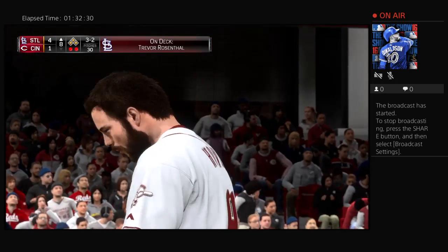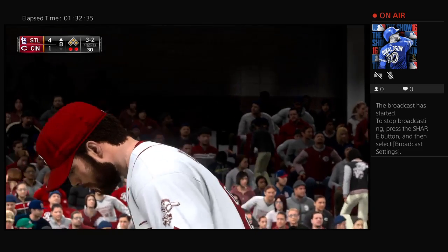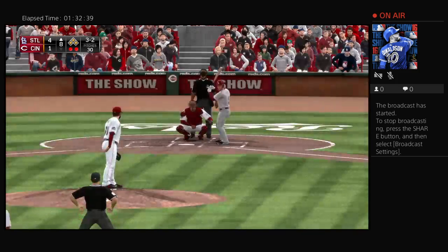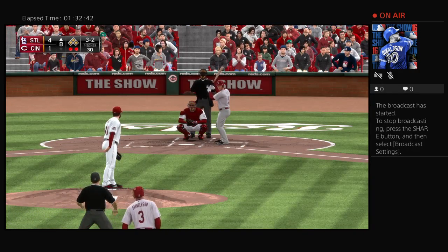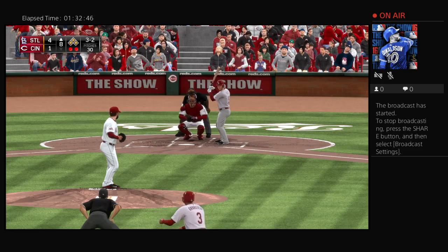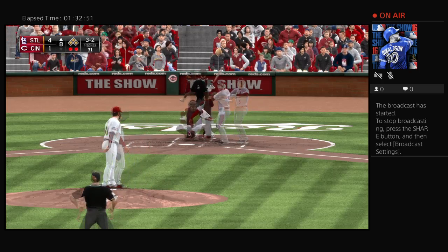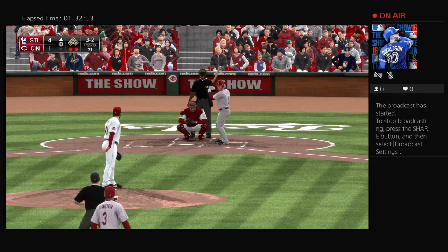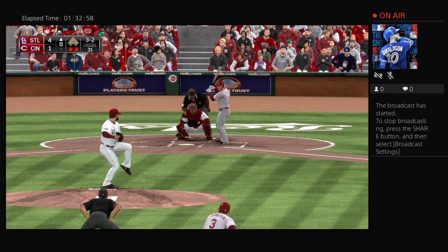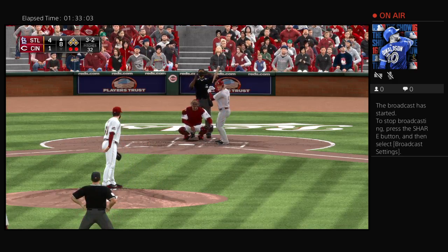It's full count, 3-2. Boy, nothing's really come easy for him so far on the mound. He's had to work for everything, and now he's got to deal with another full count. 3-2 with the bases loaded. And he's just going to make him throw as many pitches as he can as he fouls another one away, and it's still 3-2. The next 3-2. Now a ball hit fouled off to the right and up into the crowd.